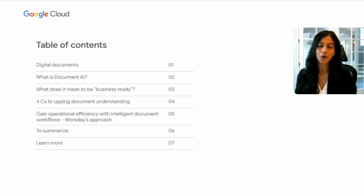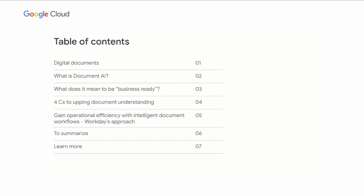A quick run through of the agenda today. I'll provide a brief overview of Document AI and how we convert documents into business ready structured data. We'll then dive into Workday's approach using DocAI to gain operational efficiency. So let's dive right in.